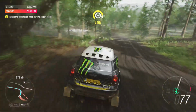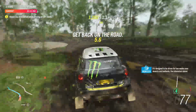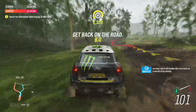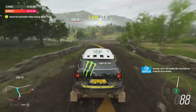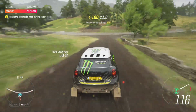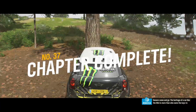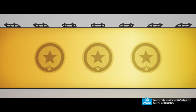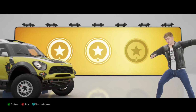In 400 yards, turn right. It's designed to be driven for 2 weeks over deserts and badlands, 5 kilometers above sea level. And it still handles like a hot hatch on a nice bit of dry tarmac. Owners come and go. The heritage of a car like the Mini is more than who owns the keys to the shop. I fully expect to see Mini's wings flying for another century. Indeed.